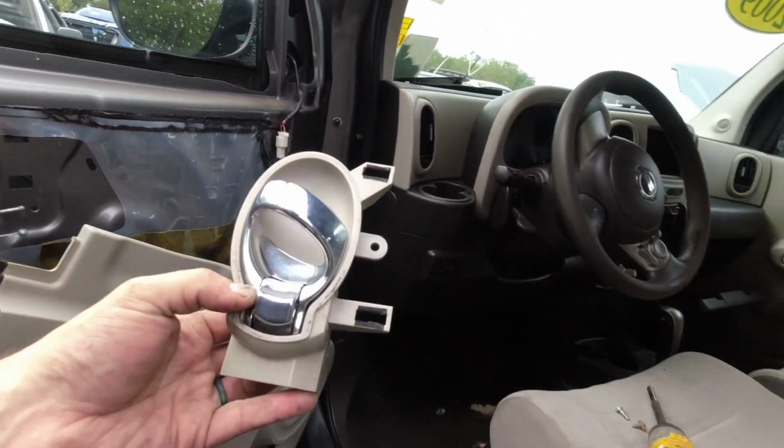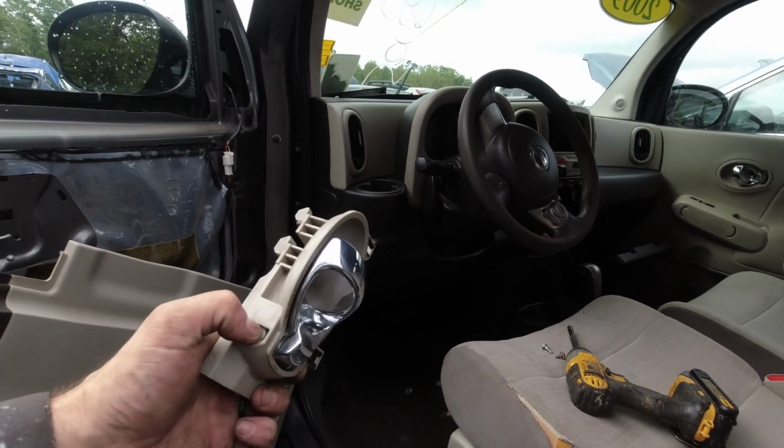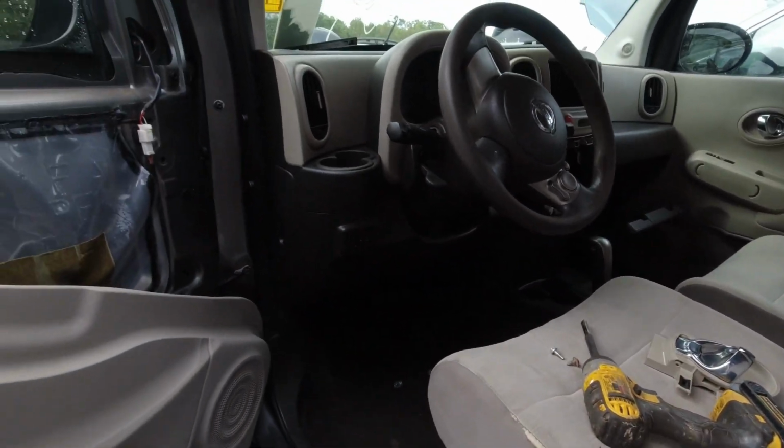I'm going to install these, I think, just tan like this, but if you really wanted to, you could drive the pin out, I'm pretty sure, and put them into your gray doors. But I just like the chrome handles better enough that I don't care.